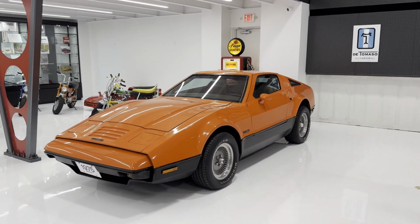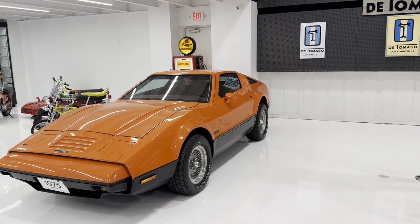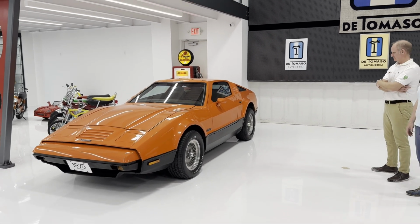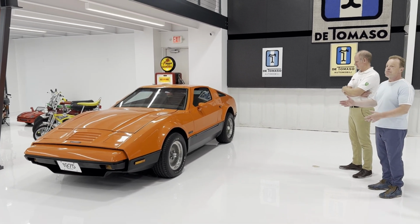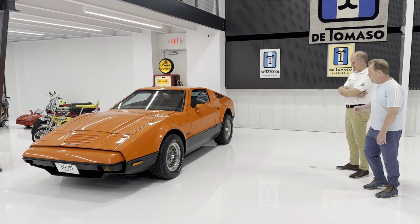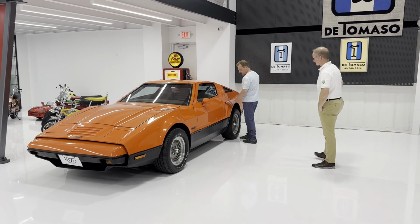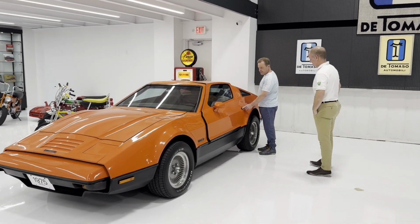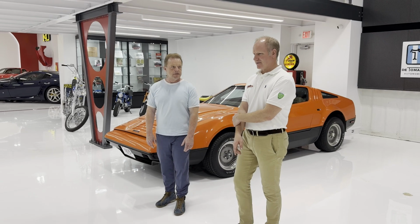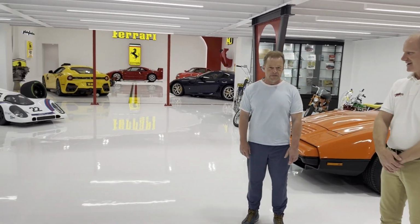So, my father was into cars, and I used to hear him talk about Bricklins growing up. I've only seen one or two in my lifetime, but I had models of the Bricklin. I probably built two or three models when I was a child, and I was always enamored with the way that the doors opened.